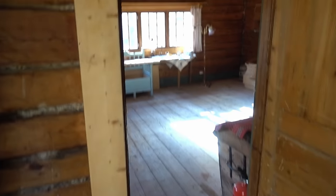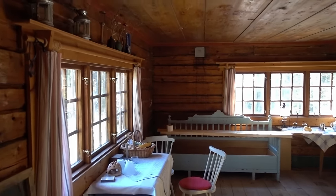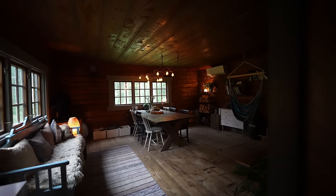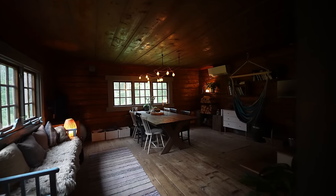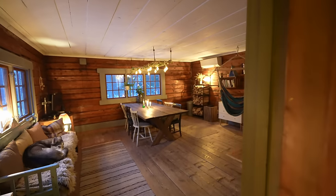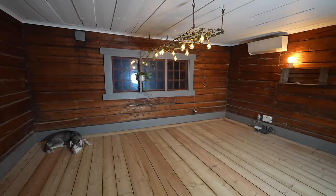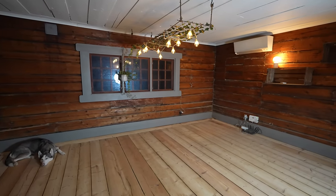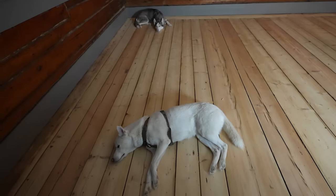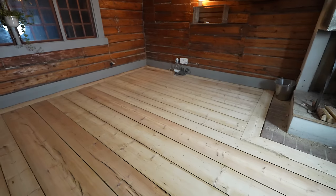So just to give you a reminder, this is what the cabin's living room looked like the day I bought it. And this is what it looked like after my first renovation. And then I painted the ceiling, and then it looked like this. And now we have arrived at today. A very empty room with very fresh floors. It almost looks like the planks are completely new.